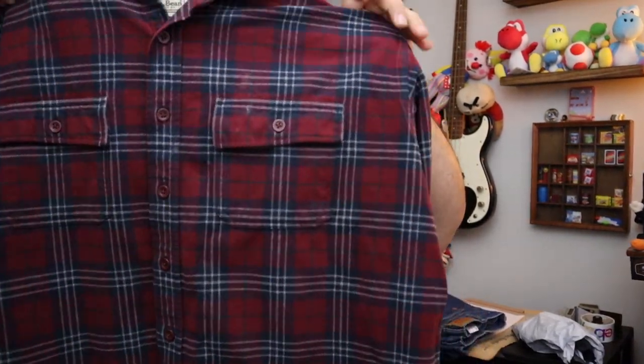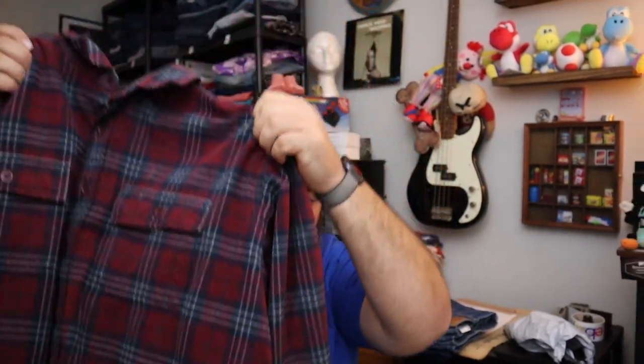Next on the list is back here. This is a flannel. It's just an L.L. Bean flannel. We found this at the bins. We thought it would be worth a lot more, but it has a little hole in the back, and so it's just not worth as much. Size double XL in men's, sold for $12. Free shipping.